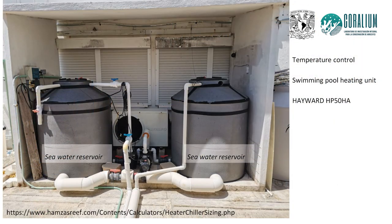Again, temperature is really important. So more volume of water requires bigger water temperature controls and bigger reservoirs. As you can see, reservoirs are also covered, so they can be protected against heating.